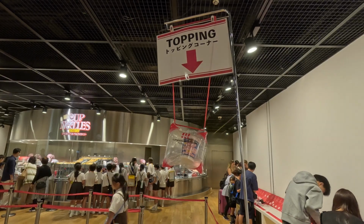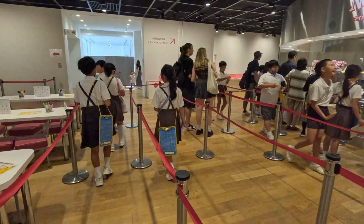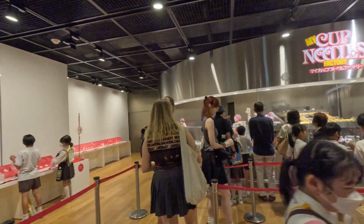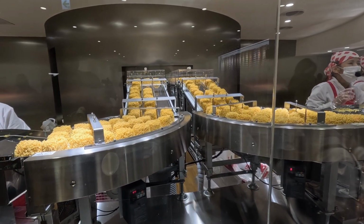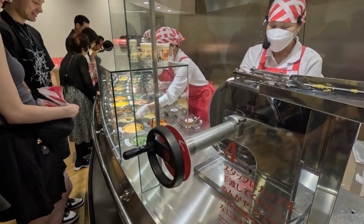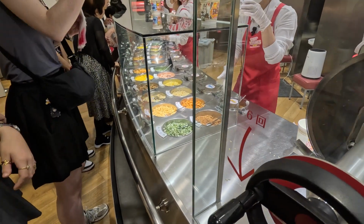I don't know. Okay, we are now going to make our ramen. We get to be a kid again. This is gonna be fun. And we'll check out the factory part when we get up there. Okay, so we can see here, here's the noodles coming through the factory. Okay, so we hand the cup to her. And actually pretty cool. There's all the different toppings they have. So I'll check that out in a second.